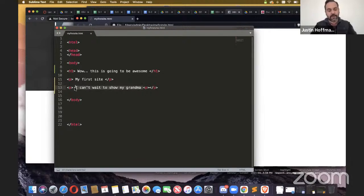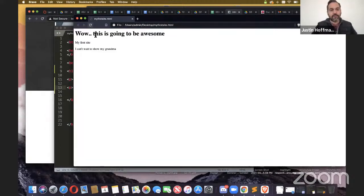So let's do that. I'm going to cut with Command X or Control X and paste with Control V. Learning those type of things also will help you tremendously. And then I'm going to save, and then I'm going to refresh. And there we go. Wow, this is going to be awesome. My first site. I can't wait to show my grandma. Boom, that's done. So that's awesome.